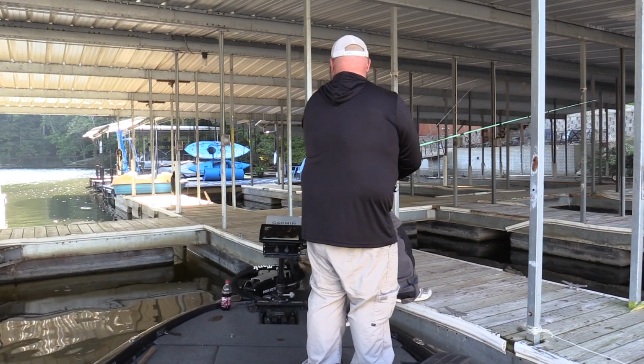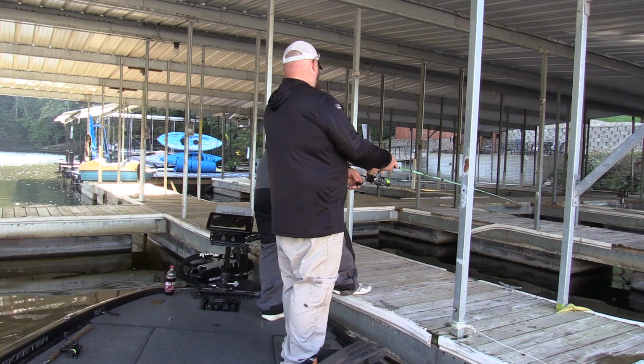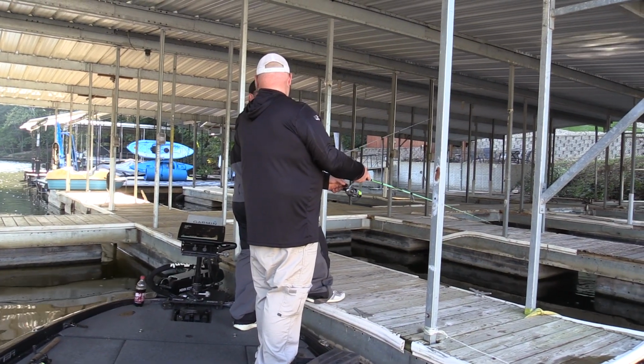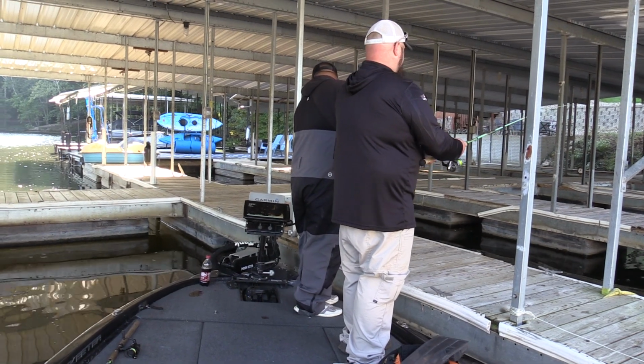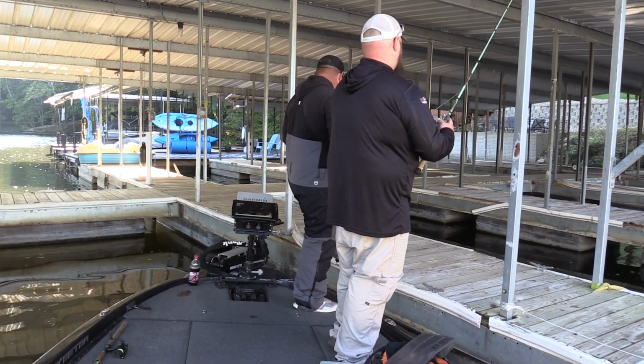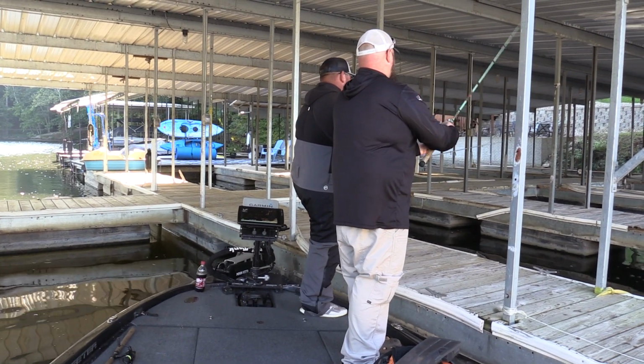I think after y'all finished up, we had an opportunity. The guy turned around and was like, "Hey, y'all want to go?" We were just standing on the dock, and so we got to go out last night for a couple hours after you finished your trip, and that was kind of cool because I've never done it.